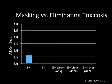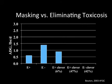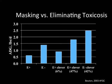So getting back to a good clover example, toxic tall fescue, half, 6/10 of a pound of gain, almost 1.5 pounds with endophyte free. This is some of Joe's data from Georgia with Durana clover. If we have toxic tall fescue with a little bit of clover, we do pretty good. We don't get quite to endophyte free fescue. We get over 50% clover, and I believe this is that pasture that I showed that steer in earlier with about 45% clover. We actually can get higher than that endophyte free tall fescue due to some dilution and nutrient quality aspects. But again, if we eliminate all those toxins, if we take all those toxins out and add the clover, we're at 2.5 pounds of gain.